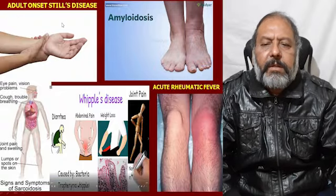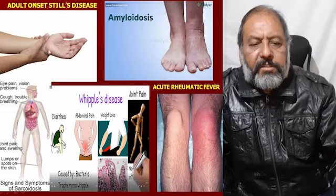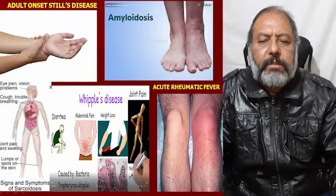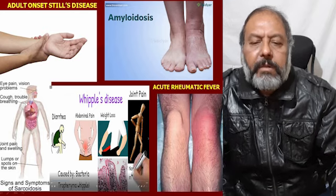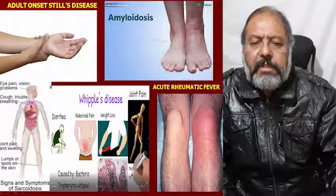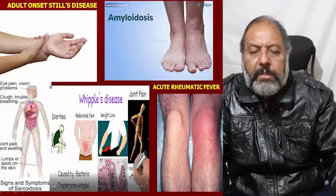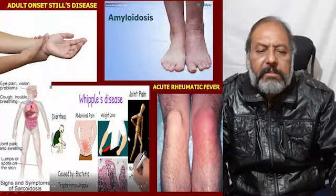Here one can see the adult onset Still disease. The person is having the pain on these areas, and here there are signs and symptoms of sarcoidosis. One can see the eye pain, the vein problem, cough, breathing troubles, the respiratory syndrome, the joint pain, and the swelling is also there, and the lumps or spots on the skin are there, and these are the hallmark of sarcoidosis.